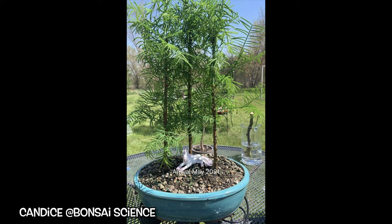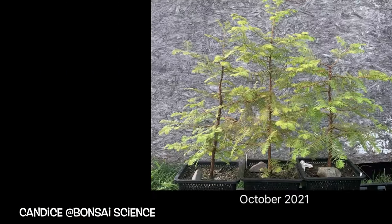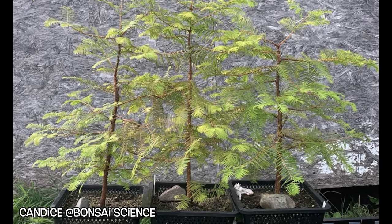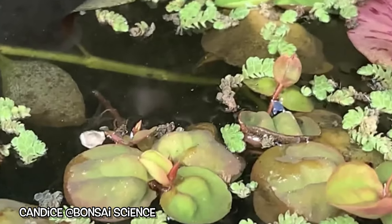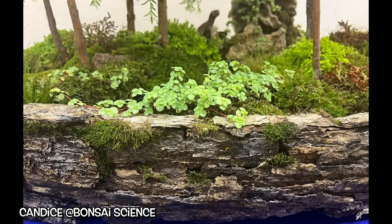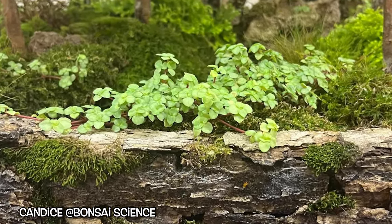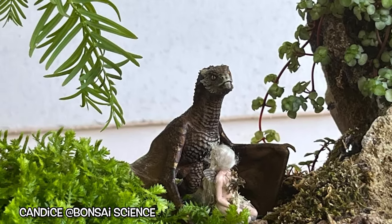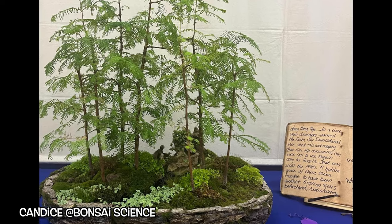Candace from Bonsai Science sent us these progression pictures of her Dawn Redwood Forest. Yes, the same one you just saw on her channel in the show. A fan of Game of Thrones, there's Daenerys and her dragon. Amazing job, Candace. I can see why everyone loves this.